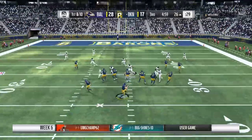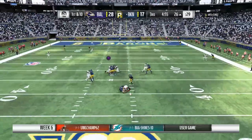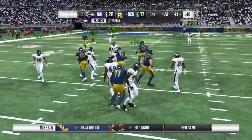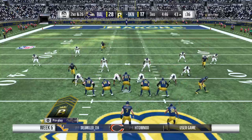Well, this was an excellent read. Read the pressure and got rid of the football before it even got to him. Now bad hit, and he lost the football. It's loose. But fortunately, another offensive player quick to react, and they will indeed retain possession.